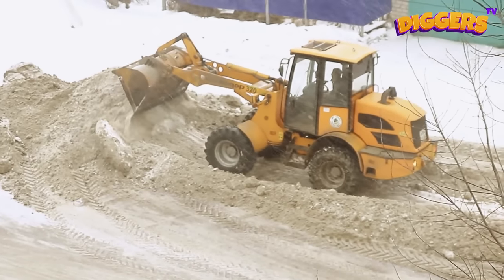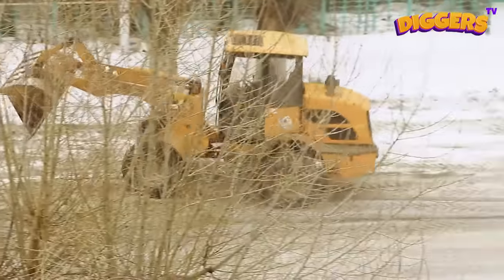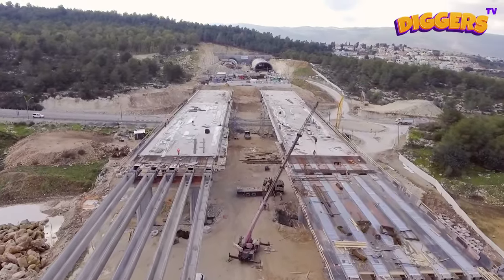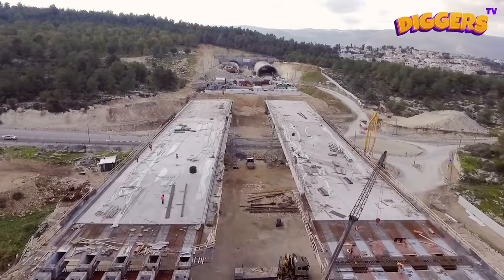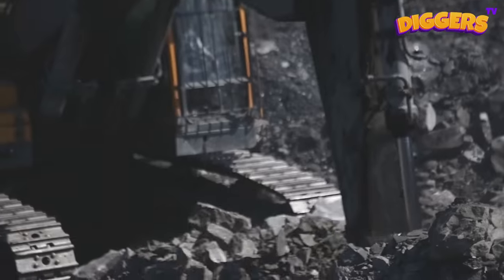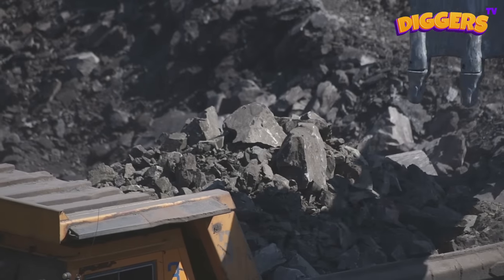Wow, this digger is building a giant snowman. Have you built one already? What a big construction site! This excavator has a big bucket. With this bucket, it can grab and scoop loads of dirt, sand, and even rocks out of the ground.